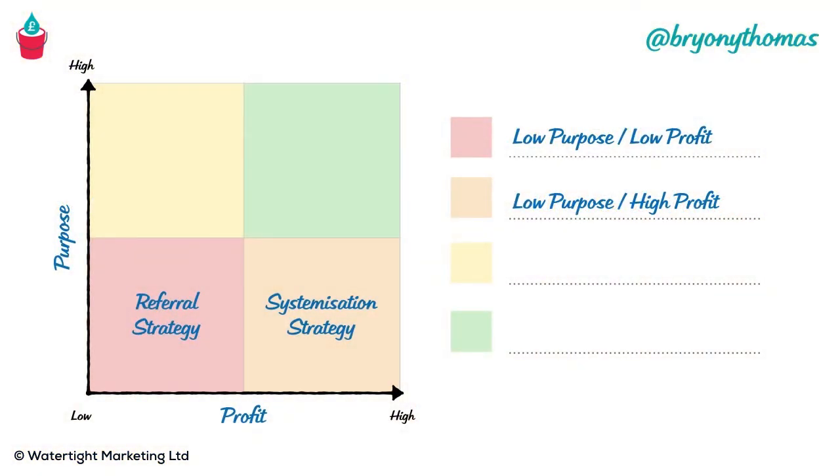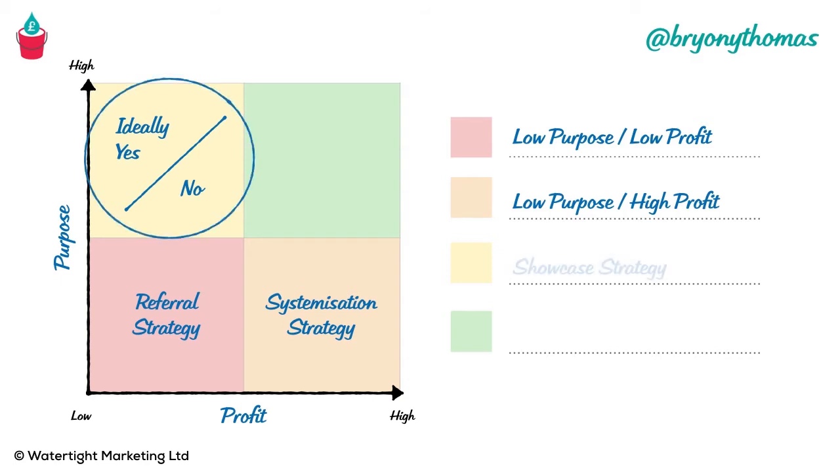Then we move up to the high end of purpose, the sorts of stuff that really excites you. So ideally, you want to say yes because you love doing this work. But on the left-hand side here, the yes, you'd love to do it, but no, they don't have any money. This is when it might be a charity or an organisation that you'd love to be associated with or involved with, but for whatever reason they can't pay your normal rates, or the way they interact makes it unprofitable for you. What's the strategy here? Well, this is a showcase strategy.